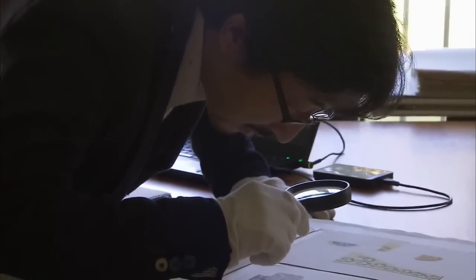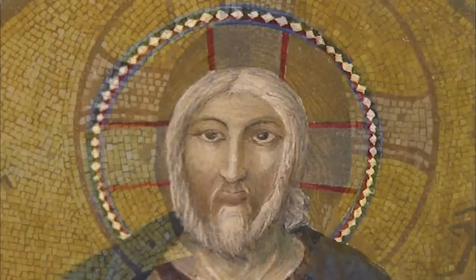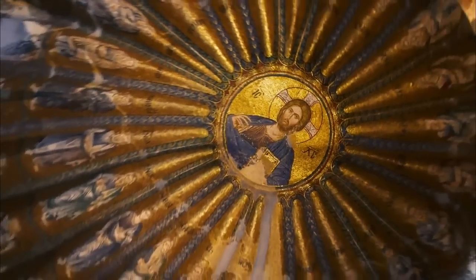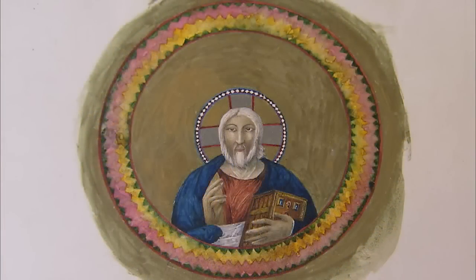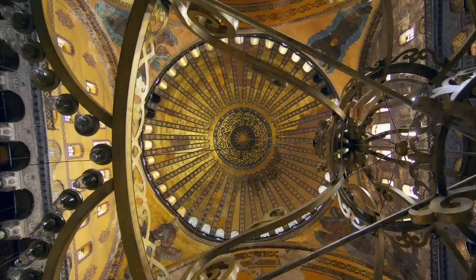One in particular catches Takanazawa's eye. There is a circular sketch from the Fossati, but the exact location is still the subject of debate. The sketch depicts Christ framed by a cross in a circle. Near Hagia Sophia, the Church of Kora contains a strikingly similar image found in the crown of a dome. Takanazawa believes the Fossati sketch depicts a similar mosaic in a dome in Hagia Sophia, and he has a hunch where to find it.